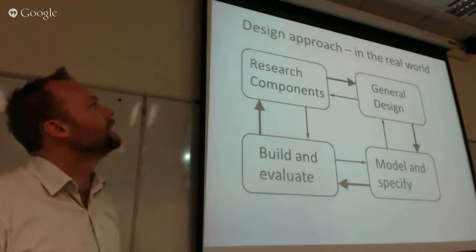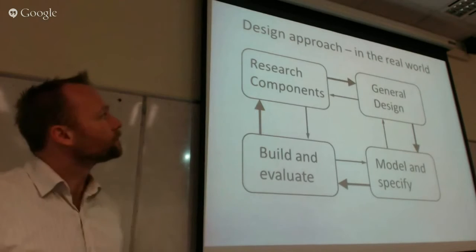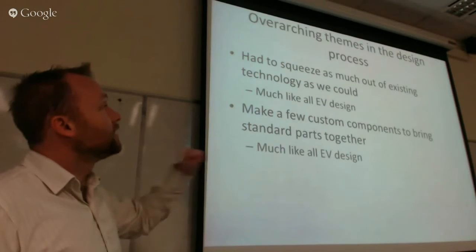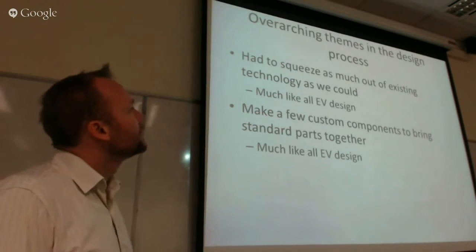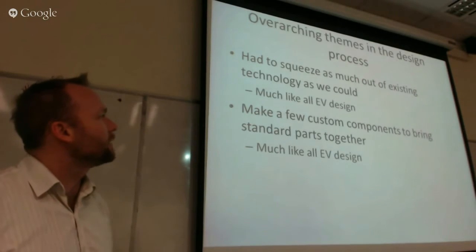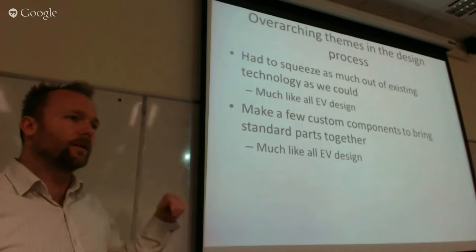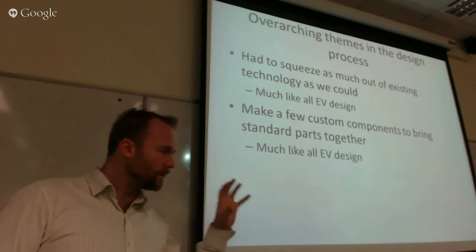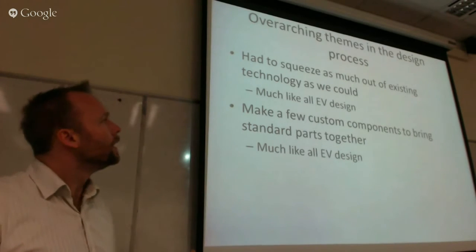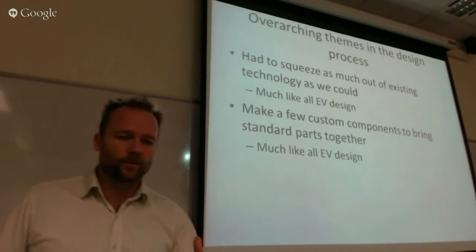But in the process of doing that, I did find a few things that were interesting about the development of electric aerial vehicles. And what we found is primarily, it's not really that different from doing any other electric vehicle. We really had to squeeze as much as we could out of the existing technology, much like all EVs, and we still had to make a few custom components to bring standard parts together, which is much like a lot of the EV work that's done here. So even though it's aerial vehicles, the general technical skill base you need is pretty much the same as for any other kind of electric vehicle.